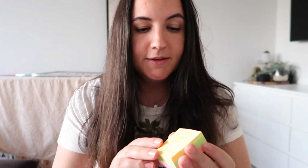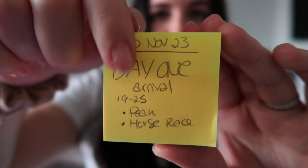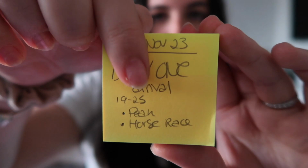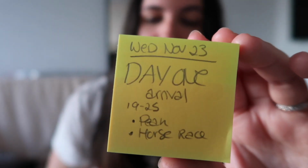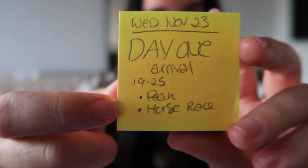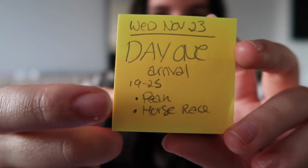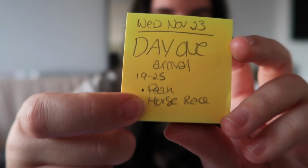Okay, so now that I've done a few of those Post-its, I just wanted to show you one of the more action-packed days. For example, on Wednesday, November 23rd, that's day one in Hong Kong. It's our arrival day. It's going to be 19 to 25 degrees, which again is high 70s. And we're going to do two things besides arrive, obviously. We're going to go to Victoria Peak, and we're going to go to a horse race at night.